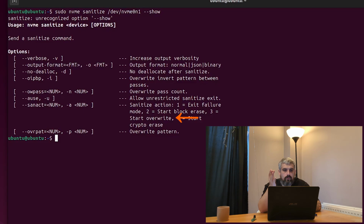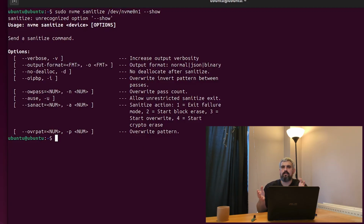Overwrite is usually used more for hard drives, but you can use it in SSDs as well, just in case it doesn't support block sanitization. What this method does is write data, usually random 0s and 1s, over your existing data until it replaces it. The block erase method literally cleans the NAND flash memory chips, deleting the information from there. And the last one is crypto sanitization. That's for when your information is already encrypted, and what it does is delete the encryption key, but if somebody has that key, tough luck, they can still recover your data.